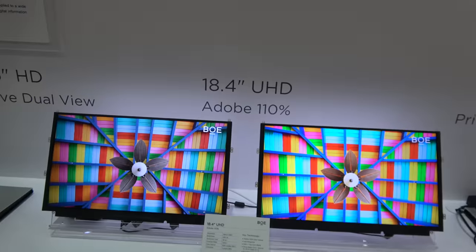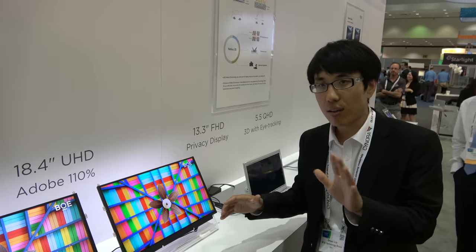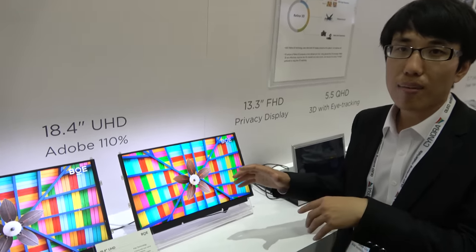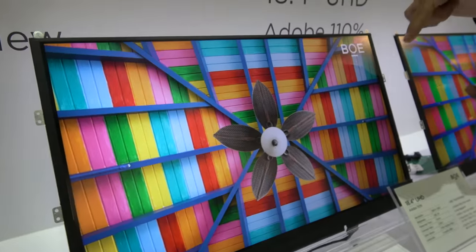And here, what does this mean? The very high HDR? No, not HDR. This is a wide color gamut. We call it high color gamut. So you can see this panel is bright, and this panel looks dim.